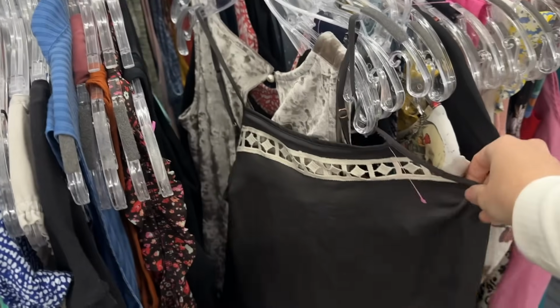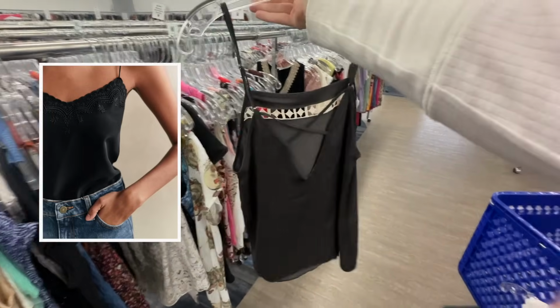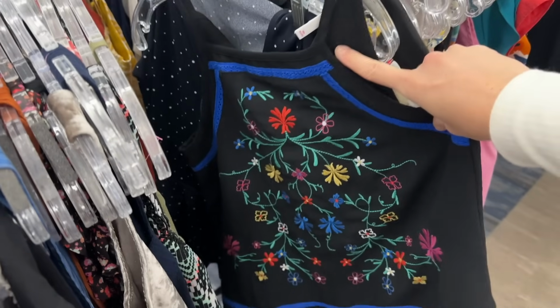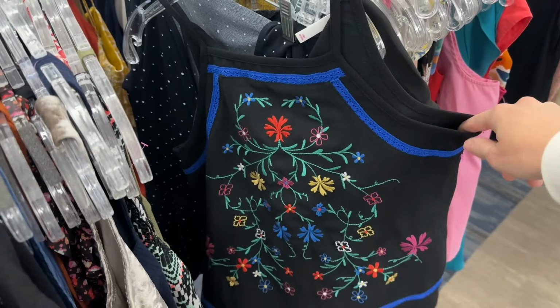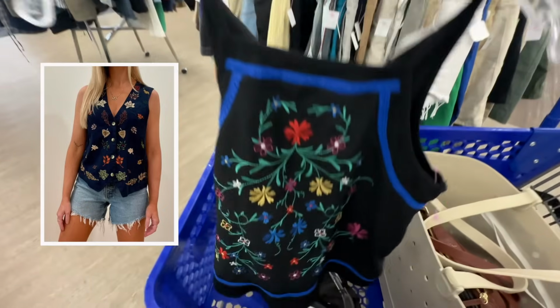This one here is actually kind of nice with this detail. If I could find just the right pants to go with it, this could be a really fun one. So I'll add that to the cart as well. Here's another one that's catching my eye. I don't always love this halter top because then you have to wear a strapless bra, but I'm thinking I'll hold on to it in case I find the perfect shorts to go with it.